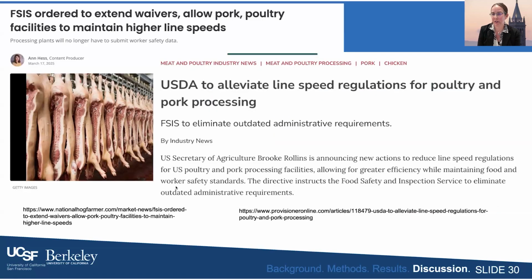So what does this mean as far as waivers? And I think one of the more interesting and challenging parts of this project was how political it was. Again, this was a judge's order to have the USDA evaluate this and have researchers evaluate this question. And that was for both poultry as well as pork processing.